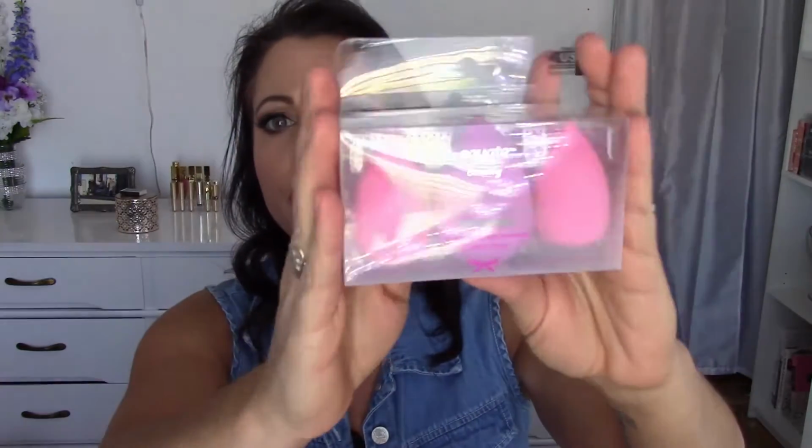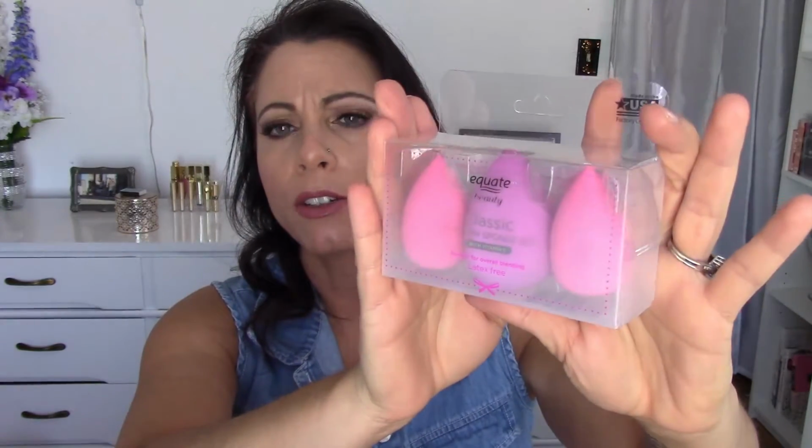And then just recently, I found these little guys here at Walmart. Now these are the Equate sponges, and I wanted to give these a shot. Let me open them so I could compare them to the original Beauty Blender because they look just like the original Beauty Blender. Hold on, let me pull one out here.